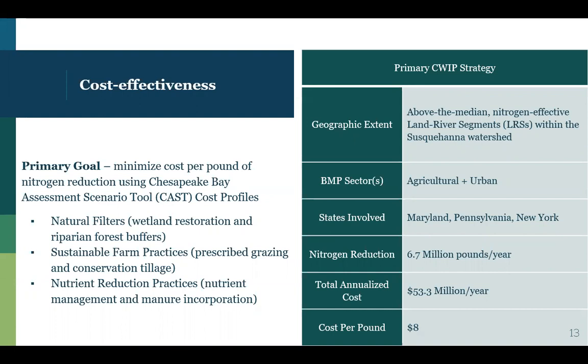The primary geography for the primary CWIP strategy includes the most nitrogen effective land river segments within the Susquehanna River Basin. A land river segment is a planning unit that's around the size of a HUC 12 watershed, based on river segments that are intersected with jurisdictional boundaries or land segments. The Chesapeake Bay Program uses land river segments to support modeling and watershed implementation plan efforts.